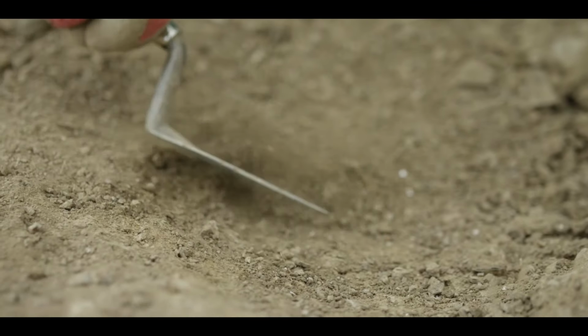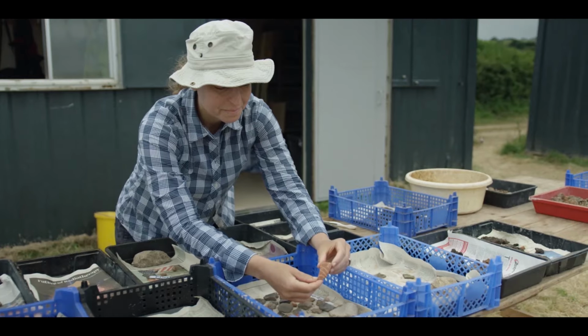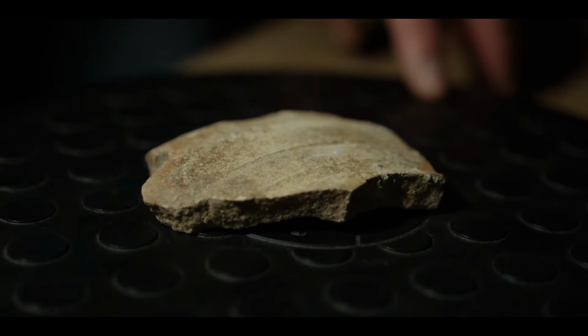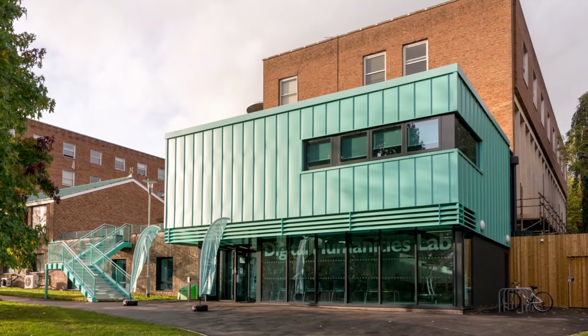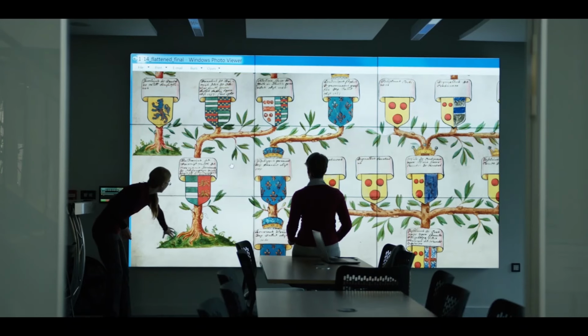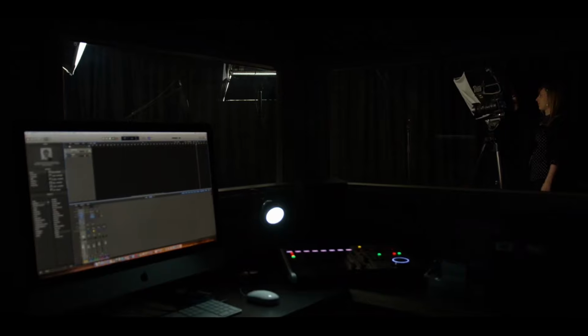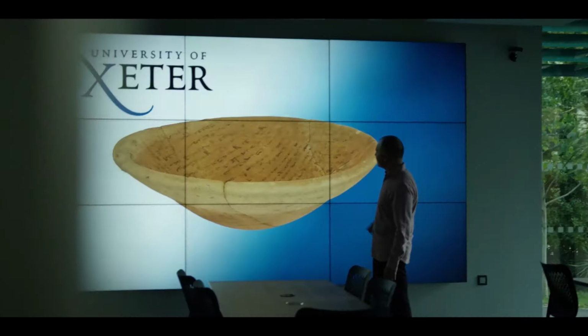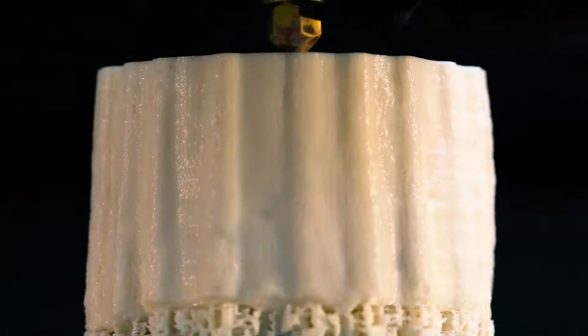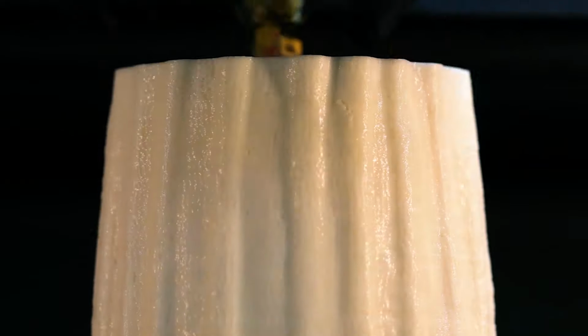Our understanding of ancient remains and the people who left them can be transformed by integrating archaeological methods, including experimental approaches, with digital technologies. At the University of Exeter, archaeological research is supported by the Digital Humanities Lab, a state-of-the-art facility that provides expertise, equipment, spaces, and training in a range of advanced technologies to support innovative research, teaching and outreach, as well as preservation of artefacts and historic collections.